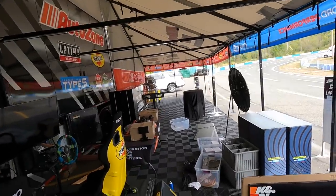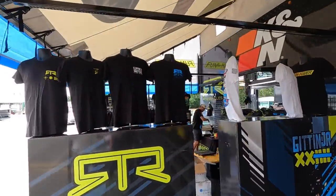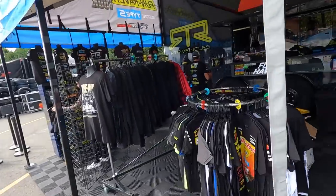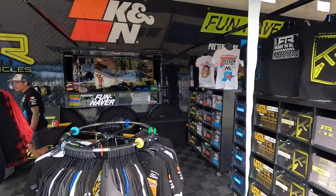Today is obviously setup day, so everything isn't fully in place, but it's really cool. This is going to be packed over the weekend. You've got all the Fun Haver gear over here, all of the different types of merch. There's so many different styles going on, and it's a really nice, clean setup.